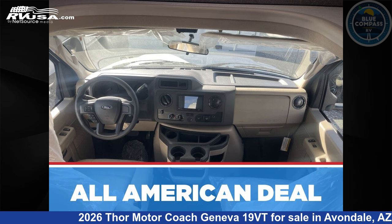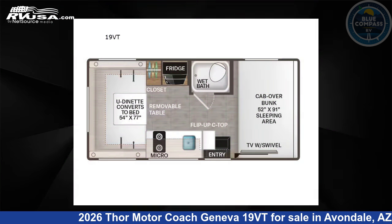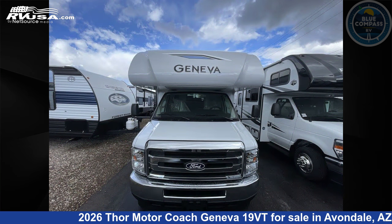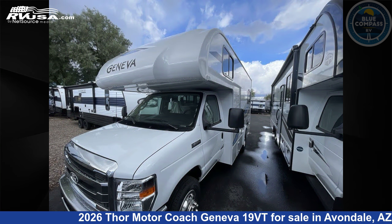This 2026 Thor Motor Coach Geneva 19 VT is a Class C RV. It is located in Avondale, Arizona, 85323 and is offered for sale by Blue Compass RV Avondale.